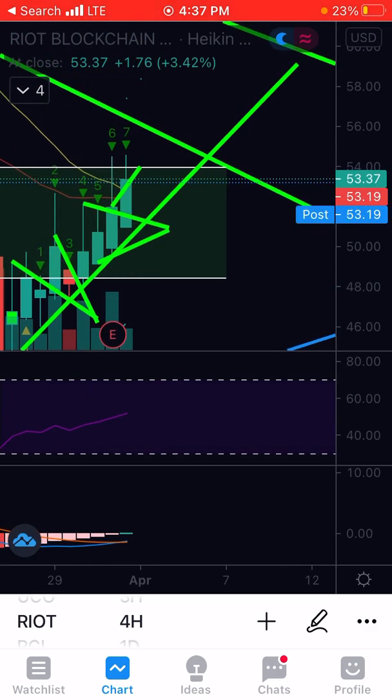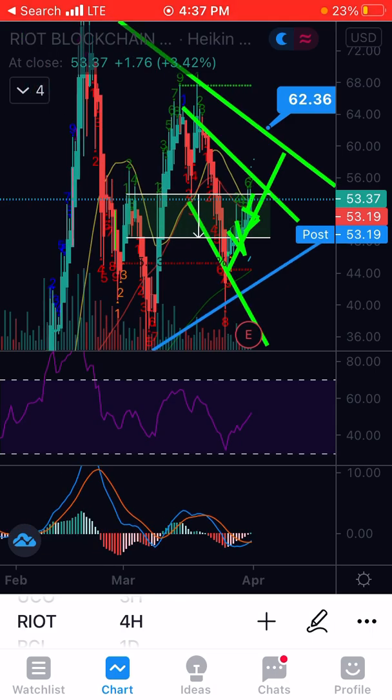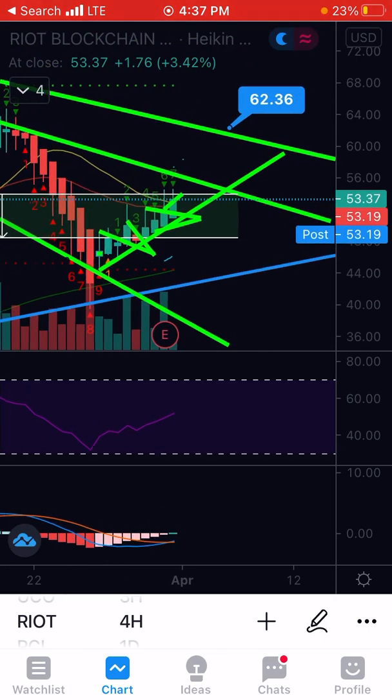If it started going lower than that, obviously we'd have to worry. But for now, I'm not too worried, even though we've been getting many green candles in a row here.